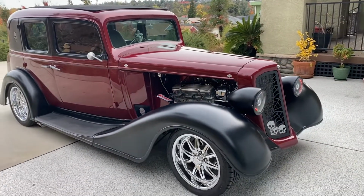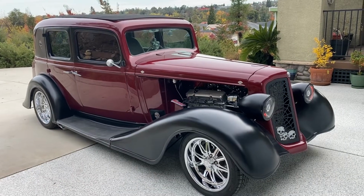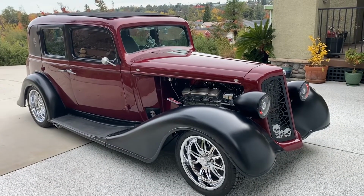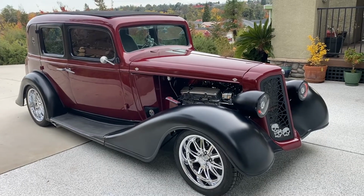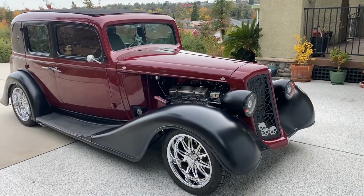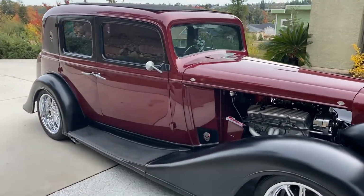Manual transmission, 355 engine. I'll do another video with it running. It sounds great. Got LEDs, got the skulls. Let's take a peek inside.